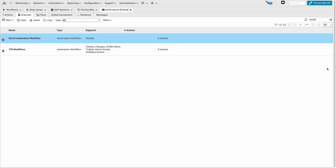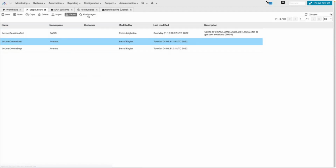Ollie mentioned it in the introduction that we're going to talk on integration as well, right? So let me talk first on our latest integration, which is the integration to Ansible. So let me do this first. I go to the step library once again. So I'm going to click here and filter here on Ansible.